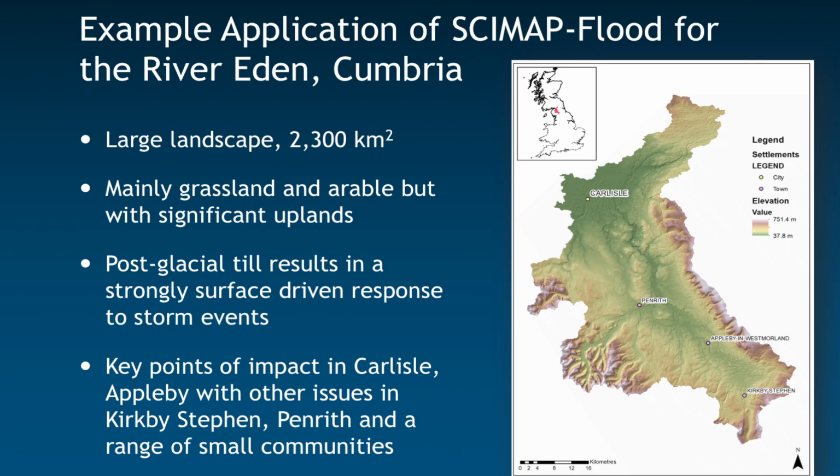And I've really focused in this application, as for the example, on three points of impact. What we want to try and get to is to manage it so we can reduce the flood risk in Carlisle without making it worse in Appleby and without making it worse at Kirkby Stephen. Or, equally, improve it at Appleby and not make it worse for Carlisle.